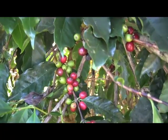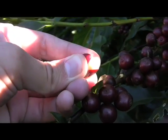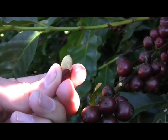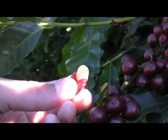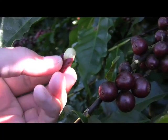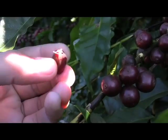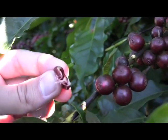You can actually eat the fruit. This is a good one here. Here we go. There it goes. This is the coffee for Intelligentsia. You can tell, just like with a typical cherry, when you have this deep red color, it's a good sign that this will be very sweet. But you can just let that go. And now I'm just going to eat this guy, which there's not a lot of fruit, but what is there is very nice.